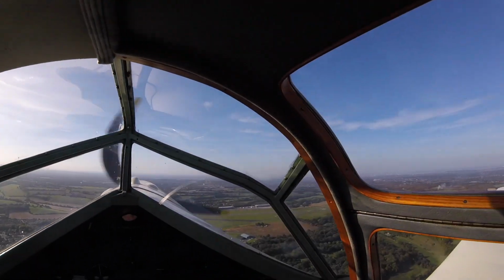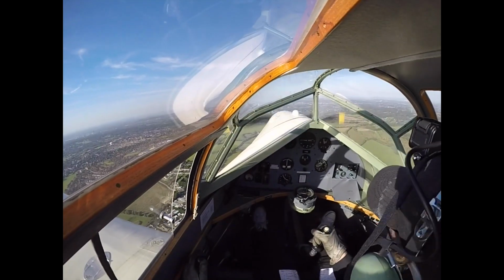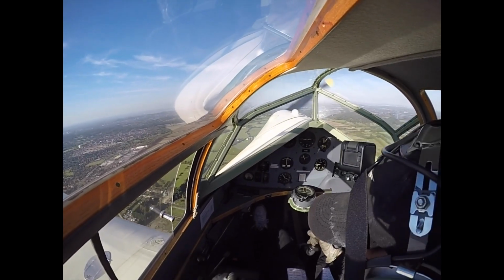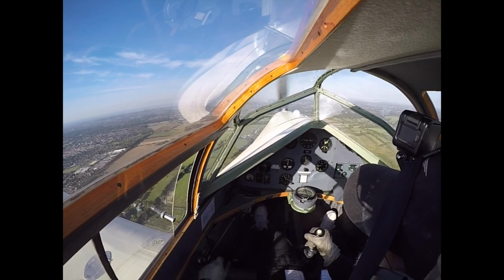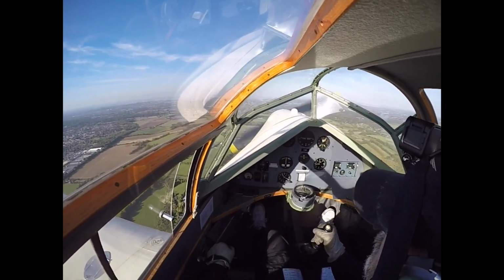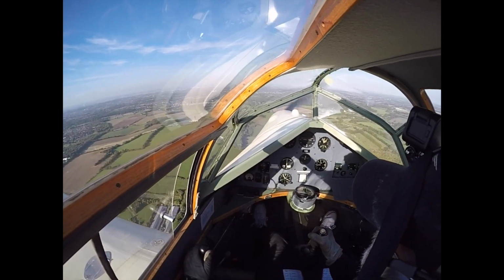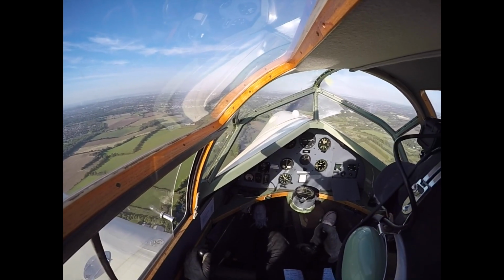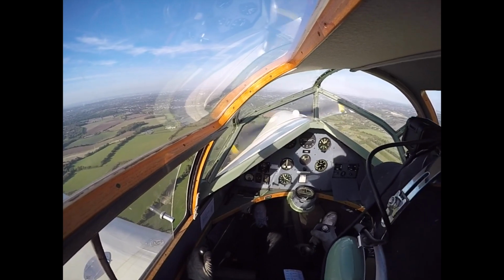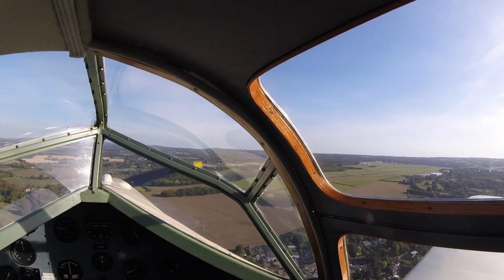Approaching Biggin Hill, the wind is the same as before, light and variable. Downwind, the speed is reduced and the flaps are pumped down. Final approach at 65 miles per hour.